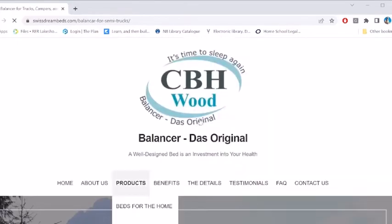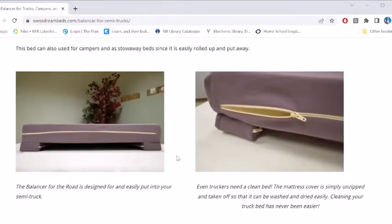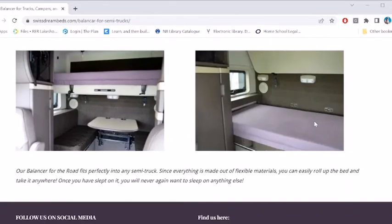We have come up with a solution for transport trucks, and we call it the balancer for the road. Basically, it's our bed system without the frame and slightly modified latex supports that can simply be taken and put into your semi-truck if you'd like to sleep well on the road as well. Also, the benefits of this is that when you do stop at a hotel, you can simply take this bed out and throw it onto the floor into your hotel and probably get a better night's sleep on that than you would on the hotel bed.